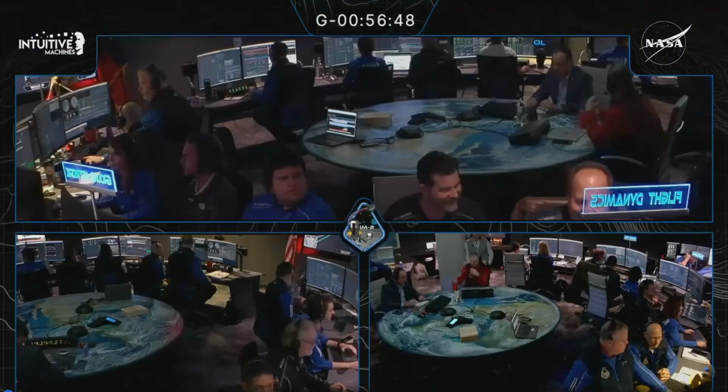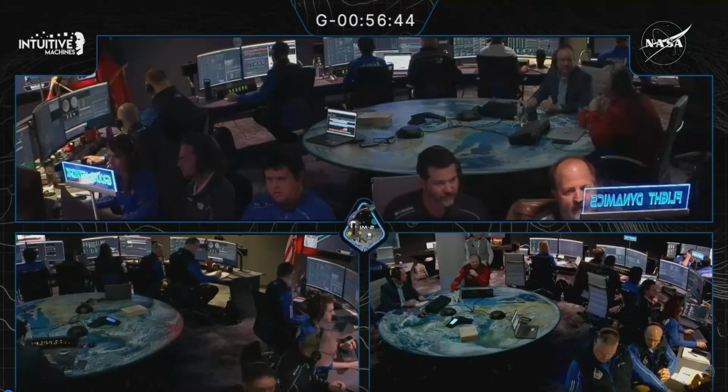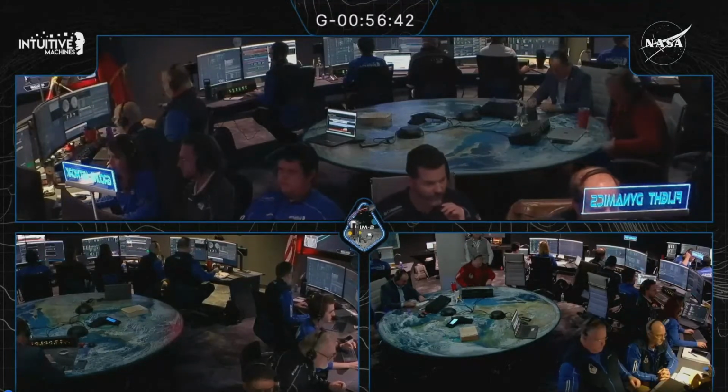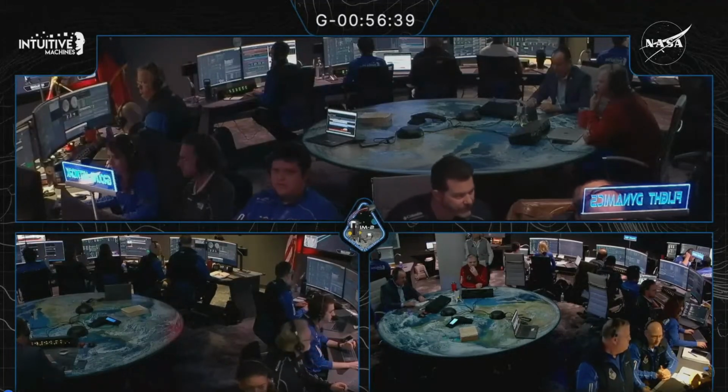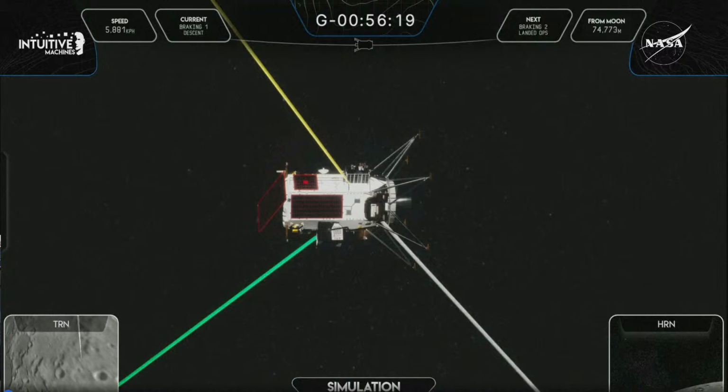Our mission and activity directors are sitting at the top left of your screen, and they're supported by about a dozen additional flight controllers surrounding them in this circular mission control operations center. It will take the entire team, including a dozen backroom support staff, to land Athena today, Leah. If we receive confirmation that Athena has touched down, the lander will go through several measures to make sure its liquid methane and liquid oxygen engine is safe.